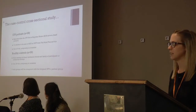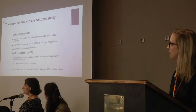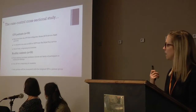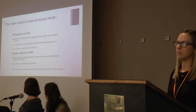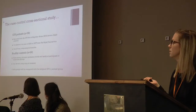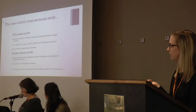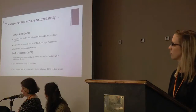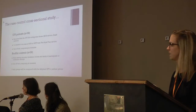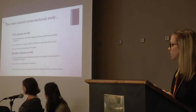The second part is the case control cross-sectional study. So that's where the CFS/ME patients come in. We aim to get 50, either from the South London and Maudsley service in South London or the Royal Free Service in West London. And then aim to see the healthy controls as well, 50 of those, and that would be for each group a one-off visit where they did all of the measures that we did with the Hep C patients over time.